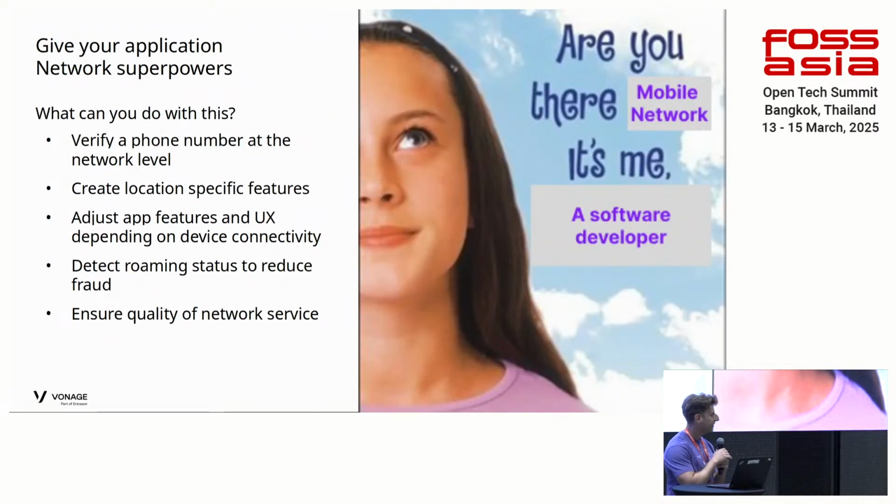So why do we care? Like as Judy Blume said, are you there, God? It's me. Are you there, mobile network? It's me, a software developer. So some things you can do with this information is verify phone numbers much more securely. So you can confirm someone, authenticate your users without having to do annoying OTPs. You can create a Minority Report-like feature where you can know where the users are, their location, and then update the functionality of your app based on where they are.